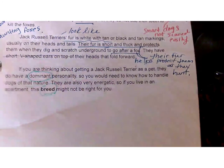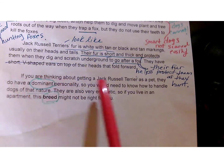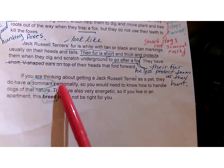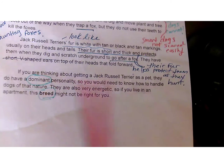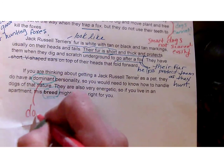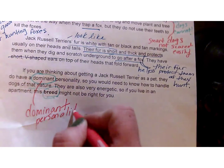That doesn't really seem super important if we think about how they have attributes for hunting. If you're thinking about getting a Jack Russell Terrier as a pet, they do have a dominant, there's that word, personality. Dominant personality. So you would need to know how to handle dogs of that nature. Let's stop for a second and figure out what dominant means. Let's think. Their dominant personality, you have to be able to handle that. What could that mean?